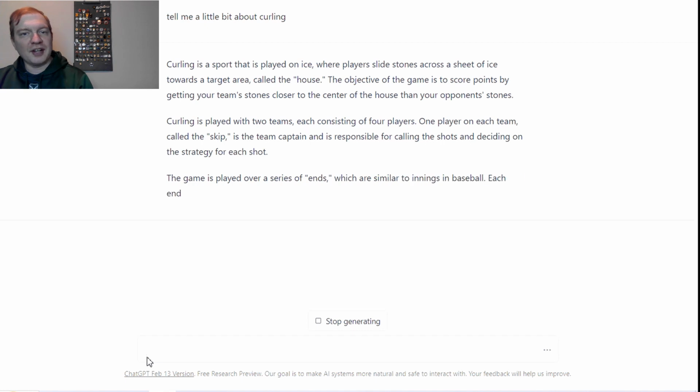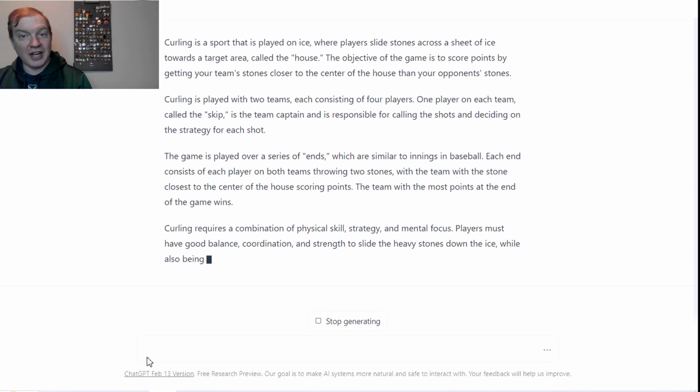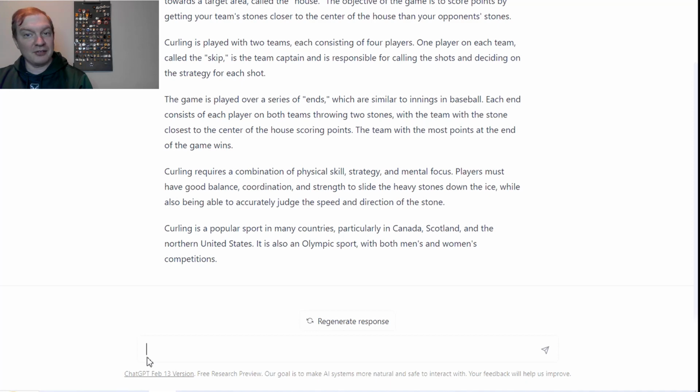It says curling is a sport that is played on ice, where players slide stones across a sheet of ice towards a target area, called the house. The objective of the game is to score points by getting your team's stones closer to the center of the house than your opponent's stones. Curling is played with two teams, each consisting of 4 players. 1 player on each team, called the skip, is the team captain and is responsible for calling the shots and deciding on the strategy for each shot. The game is played over a series of ends, which are similar to innings in baseball. Each team consists of each player on both teams throwing 2 stones, and the team with the stone closest to the center of the house scoring points. The team with the most points at the end of the game wins.